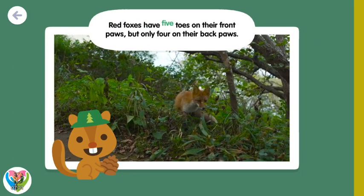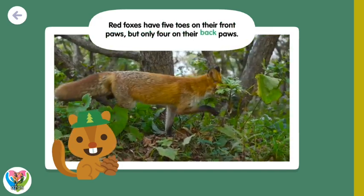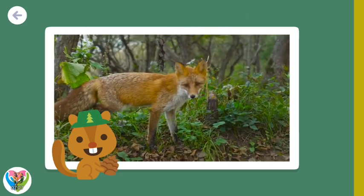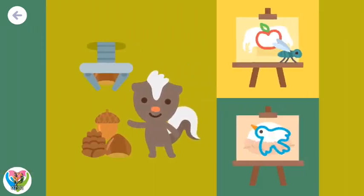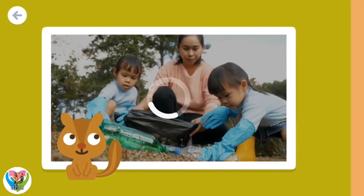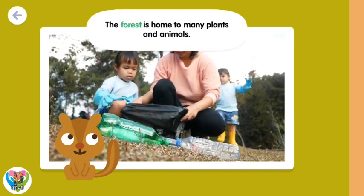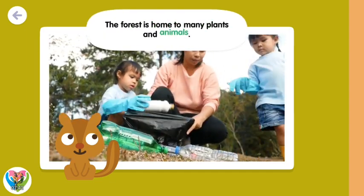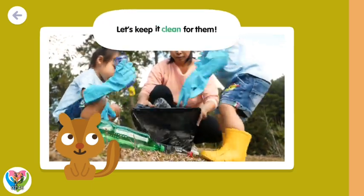Red foxes have 5 toes on their front paws, but only 4 on their back paws. The forest is home to many plants and animals. Let's keep it clean for them.